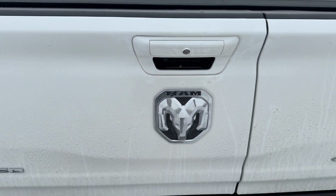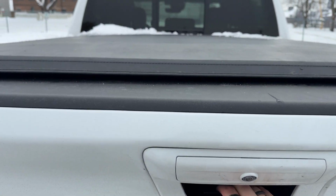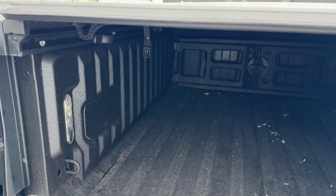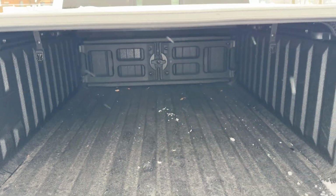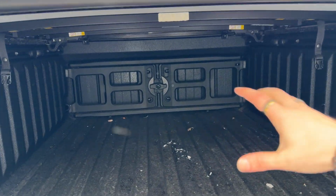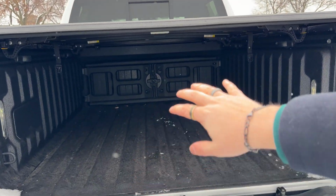Some of them do come automatic, but I don't have the equipment package that would give me that. So that's okay. But we do have this part that will open halfway, so you can just get in there very easily if you want to reach to the back without actually having to climb in. The back can also open. You can fold your seats up and down, so you can have storage right throughout the vehicle.